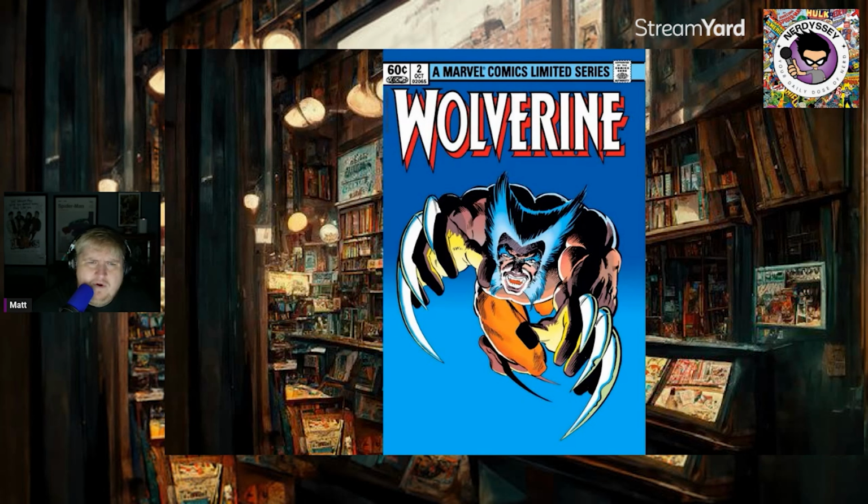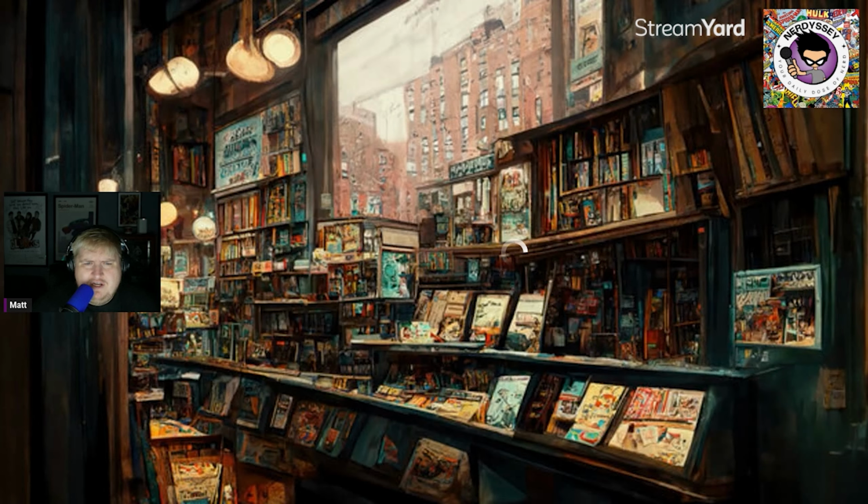Well, anyways, my shop had a copy of Wolverine number 2. I have number 1 graded. I didn't have number 2, so I decided to pick that up. So I'm just showing that off as well. But I also picked up this week, and I apologize, I can't believe I forgot to add it into this presentation.